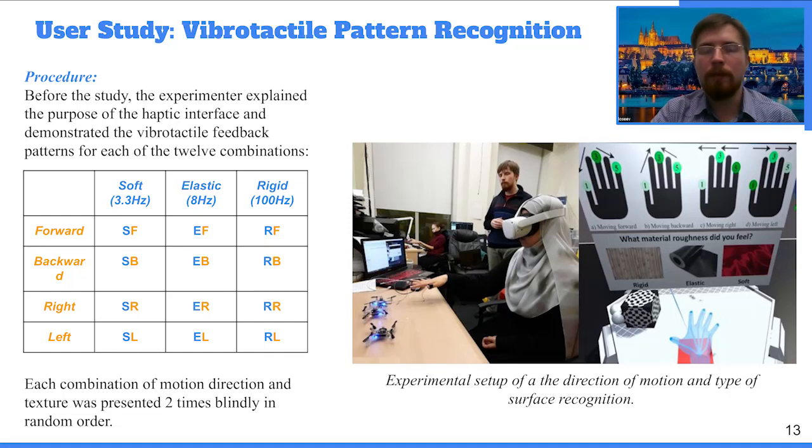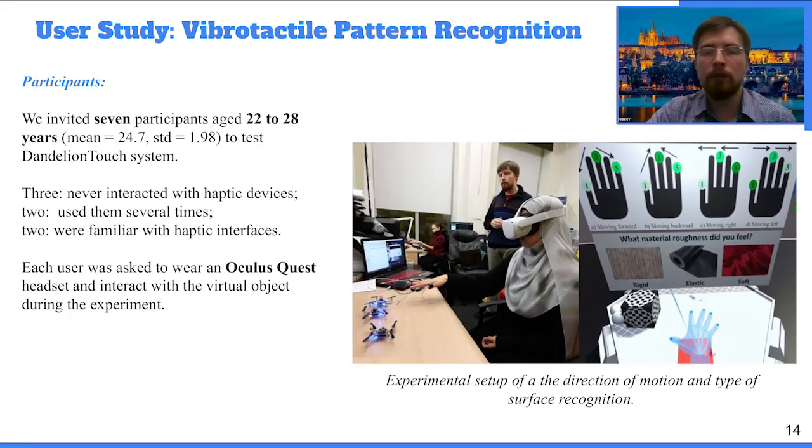Before the study, the experimenter explained the purpose of the haptic interface to each participant and demonstrated the vibrotactile feedback patterns for each of 12 combinations of 3 surface types and 4 motion directions. The demonstration was provided at first with additional visual feedback and then at least one time blindly. The user was asked then to wear the Oculus Quest headset and interact with virtual objects during the experiment. Each pattern was presented to the user twice blindly in a random order.